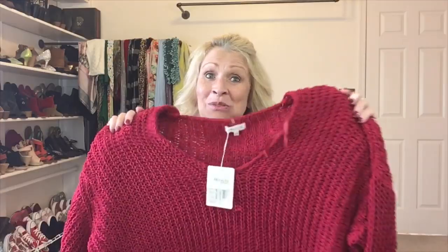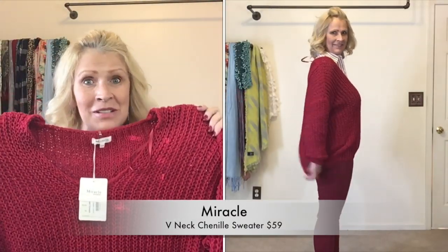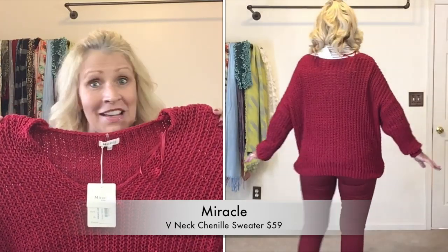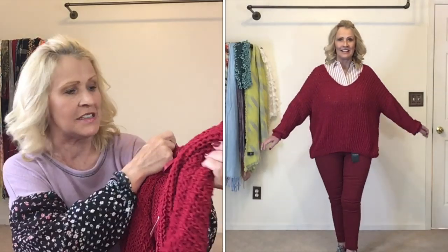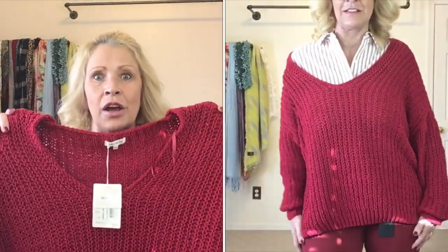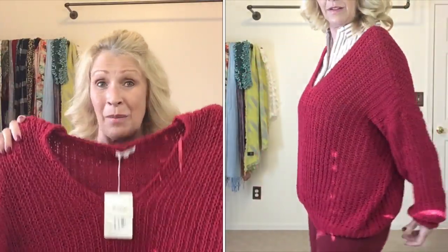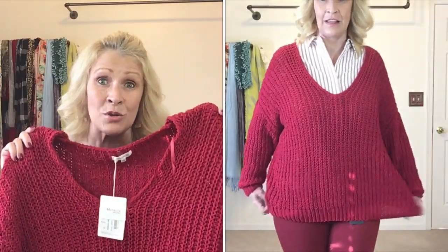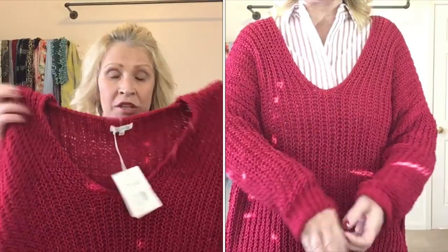Now here's the surprise. The red chenille sweater by the brand Miracle. Oh, this was an odd fit on me. This is an odd shaped oversized sweater. She did send this in a small medium and it feels very, very oversized. I do think that it actually fit better with the button up underneath because I did try it with just a tank underneath. This is one that could be worn off the shoulder.